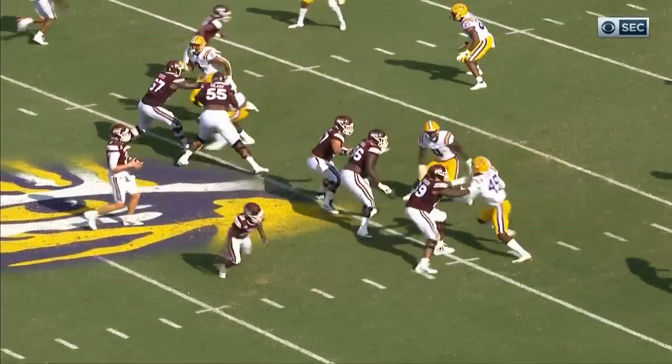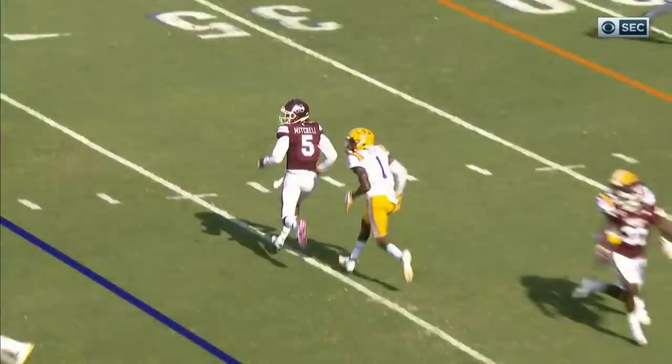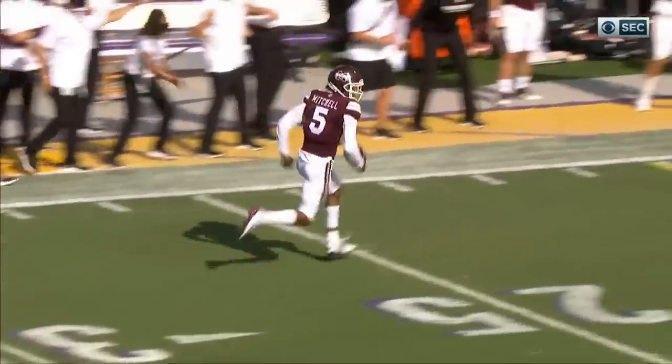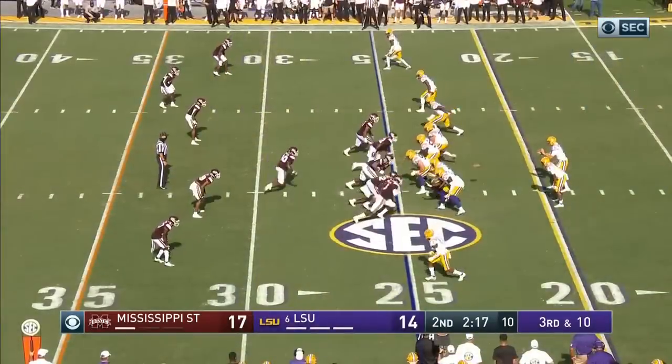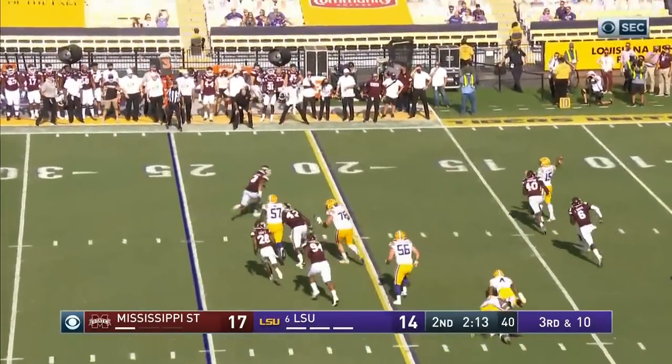He does his job. He stuffs it, and then he switches off, and that gave KJ the time to throw that ball, and it's a perfectly thrown ball right over the outstretched arm of Eli Ricks, right into the end zone. Well, the cardboard cutouts are going to be patient the whole game. That's the good news. Brennan running for his life again.